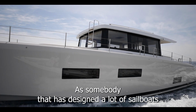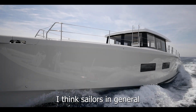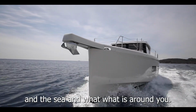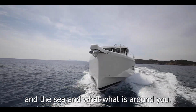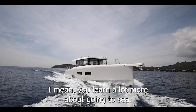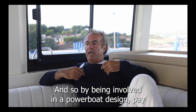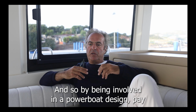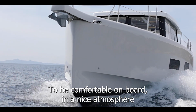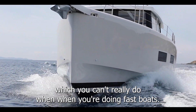Somebody that has designed a lot of sailing boats, I think sailors in general, they are a lot more interested about the environment, the sea, what is around you, and also it's a cultural thing. I mean, you learn a lot more about going to sea, and so by being involved in a powerboat design, you pay a lot of attention to the detailing, to be comfortable on board in a nice atmosphere, which you can't really do when you're doing fast boats.